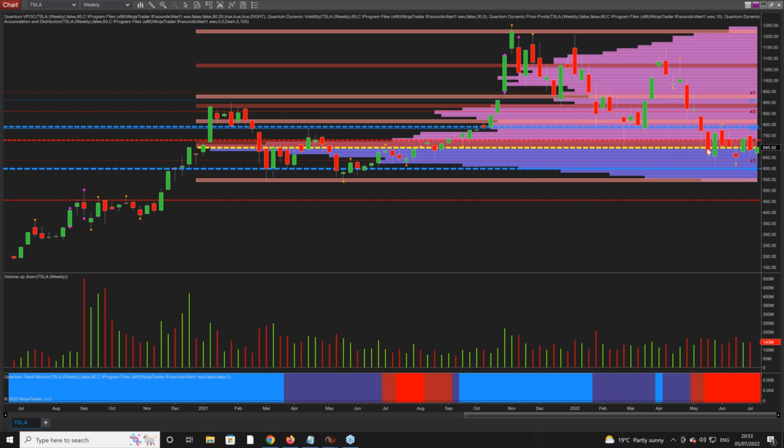When you get congestion around the VPOC on the VPOC histogram, then you will see these levels building above and below if you have the accumulation distribution indicator working in tandem with it, and they give you a very, very clear signal. They give you these wonderful channels of price action, which then give you such a clinical level in order to gauge when a breakout is underway, which of course will be confirmed with volume.